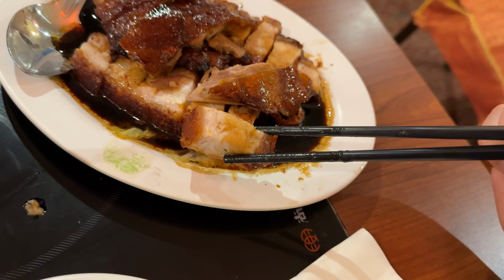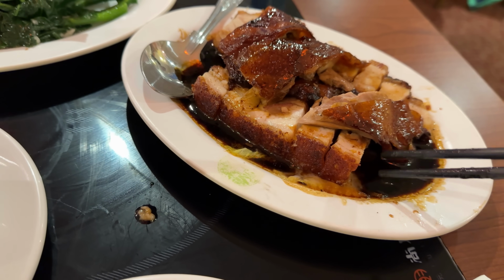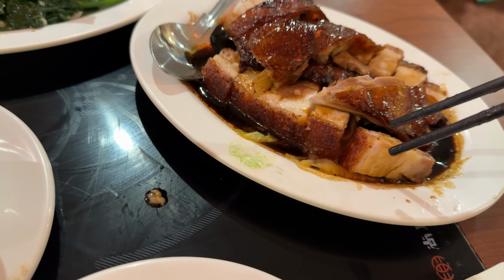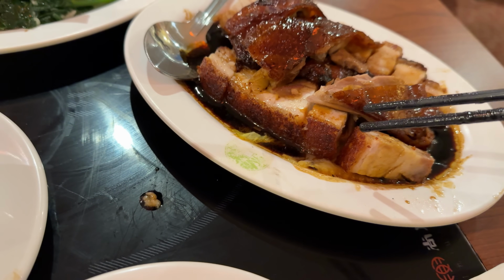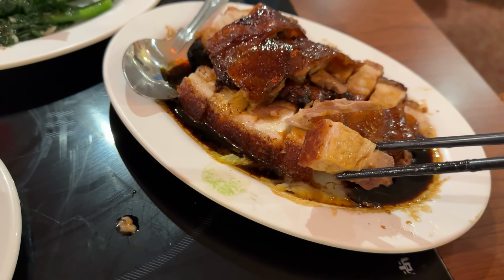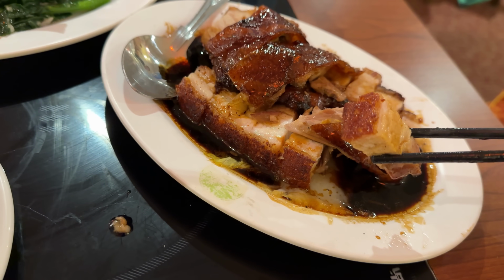Okay, let's see how the roast pork fares. Yeah, pretty good, pretty good. The crackling is nice as well. The crackling itself breaks up nice and easily, which is good. That's when you know they've roasted it correctly.